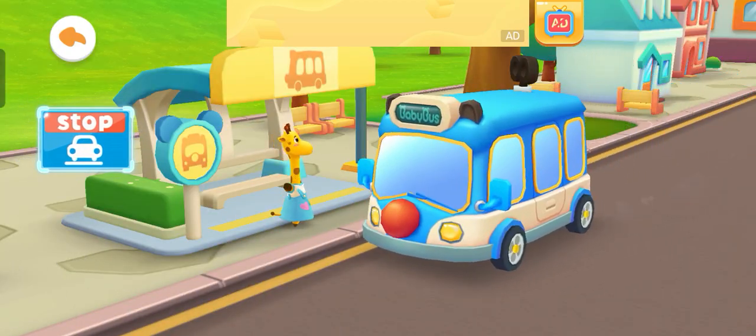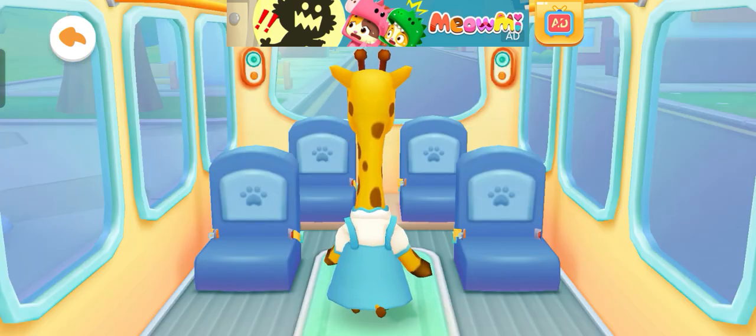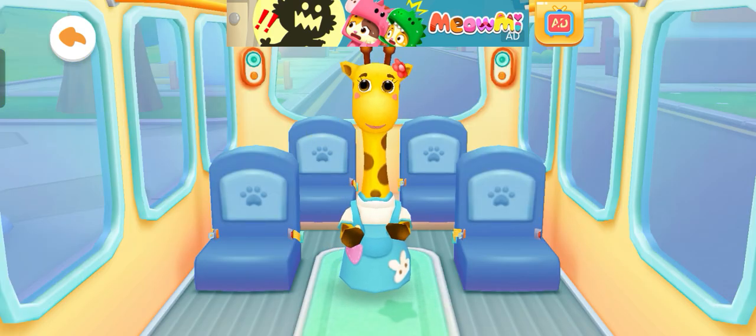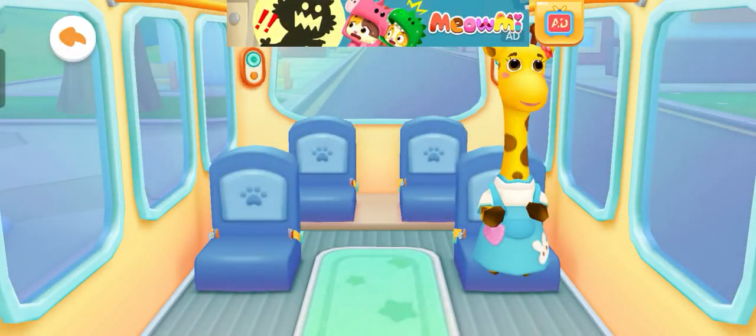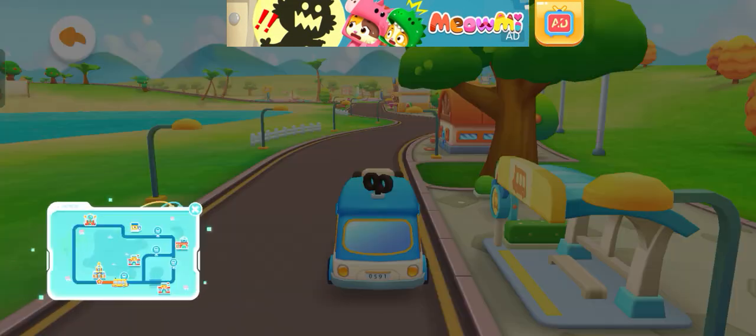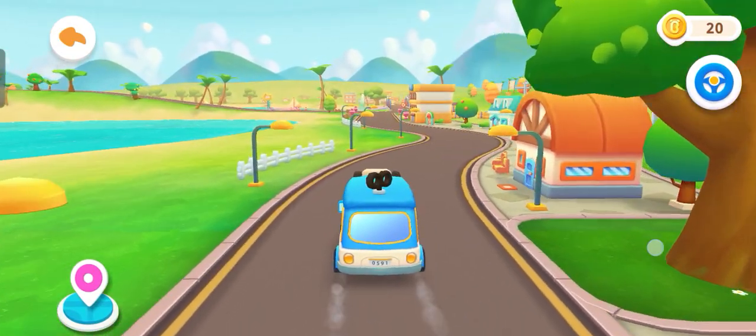Hello, Baby Bus. Hello. Please get on the bus. Please choose a seat for me. Fasten your seatbelt. Thanks. The next stop is the supermarket. Let's go.